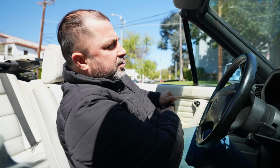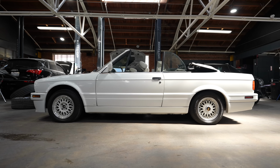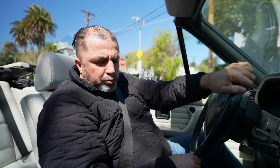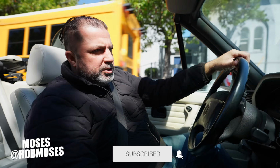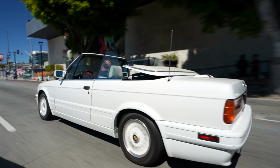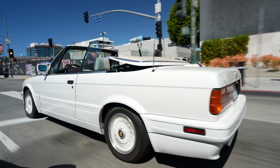BMW 325i convertible, 75,934 miles. No misfire, it runs better than a new car actually. Passed smog without even getting any repairs done. Transmission seems very nice, shifting good. So the looks are basically what we're gonna do for customers interested in that. Mechanically, there's not much to do on this thing because it's perfect.